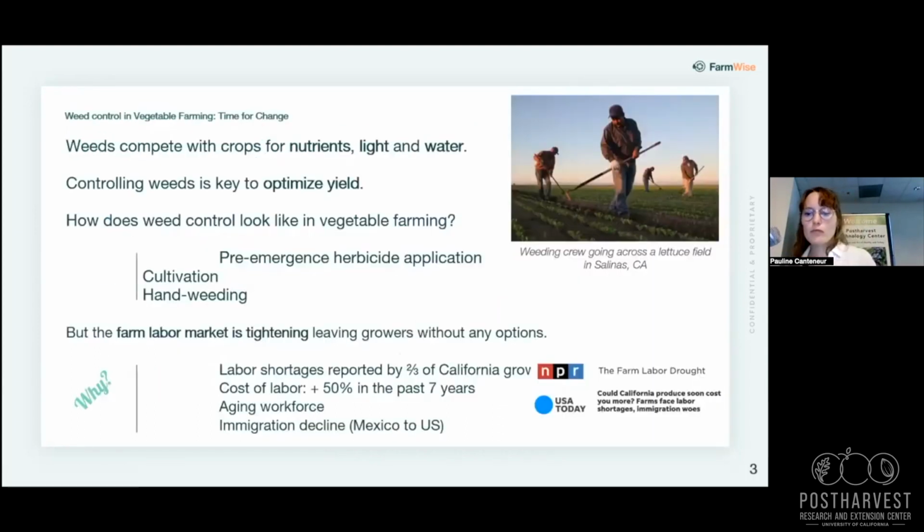Just to give a little bit of context on the crops I'm referring to today: leafy greens and brassicas, grown in the Salinas Valley, the coastal region of California, and the southern deserts. So your lettuce, cauliflower, broccoli, radicchio, cabbage, we could make a great song out of it.